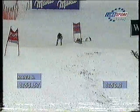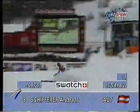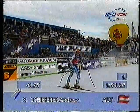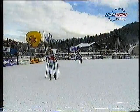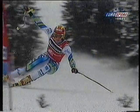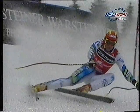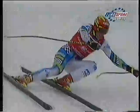This man, who's made so much progress in the last 12 months, and even more time picked up towards the bottom. So fast skiing and fast skis for Andreas Schifferer, and he takes a commanding advantage. But it was all set up right at the beginning. Super line there, right on the edges, and you could see there to go.